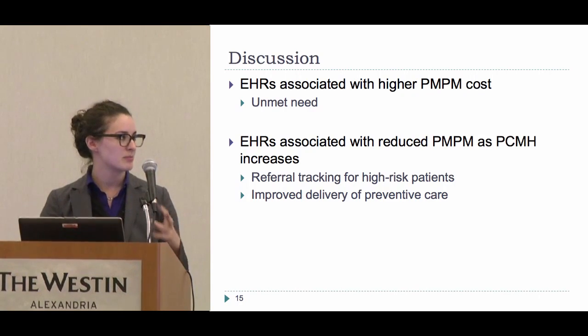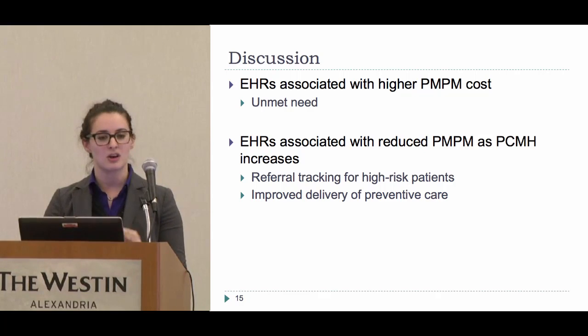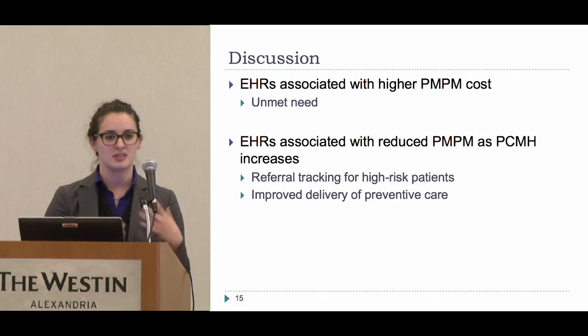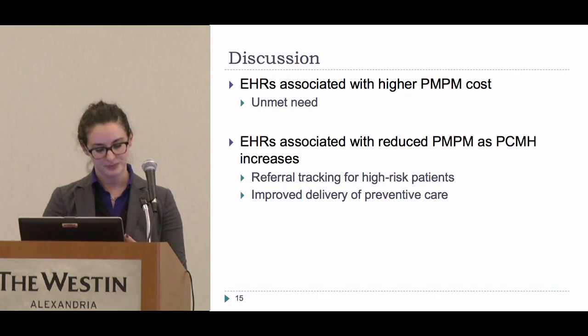And just to hedge off some potential questions, again, this is a cost measure that's based on patient services, and it's not based on the actual practice expenditures in adopting and acquiring the technology.